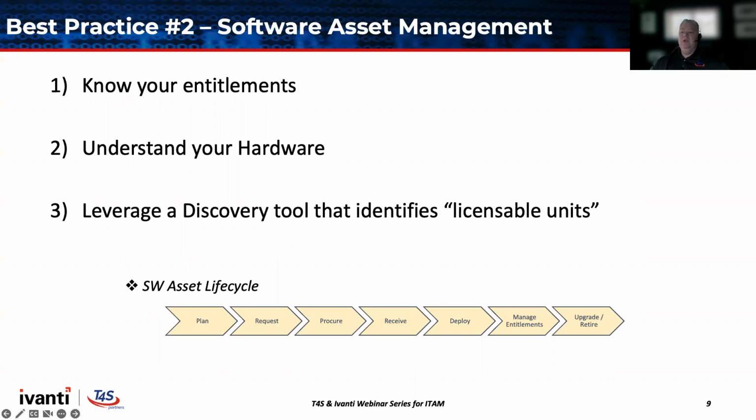So as I mentioned previously, the software asset management process can lead to some amazing results if done effectively, of course. In order to capture these benefits, it's important to focus on these areas that I mentioned: know your entitlements, understand your hardware, and leverage your discovery tool. So from an entitlement perspective, it's important to understand what that really means. This is key to understanding what is licensed.